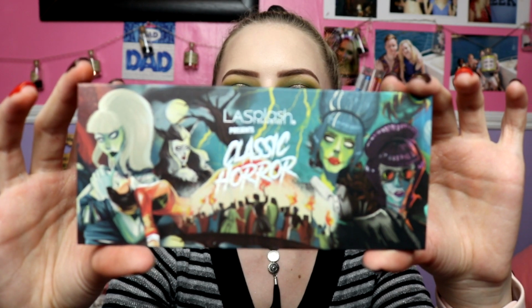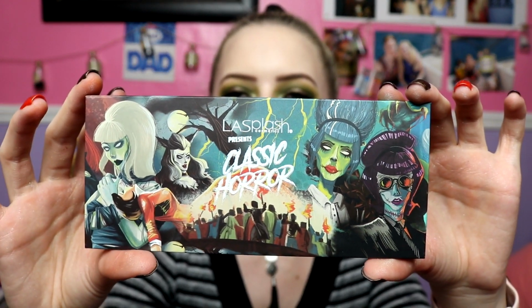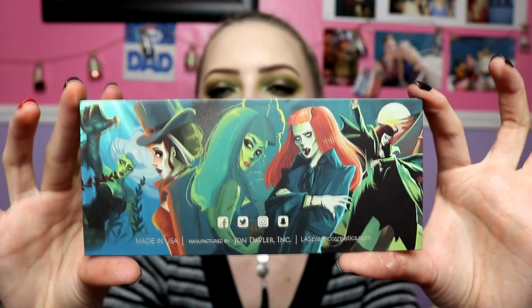But yeah, look at that packaging on the outside. How cute and creepy is that? And then on the inside, it's all pin-up style, classic horror kind of characters, but all female. Isn't that just the cutest? Look at it. And then this is the back. How adorable. I couldn't not have it. It's an all matte palette. Or well, they're the kind of mattes that have the tiniest little bit of a satiny finish only to help it blend, but they still go on matte, if that makes sense.